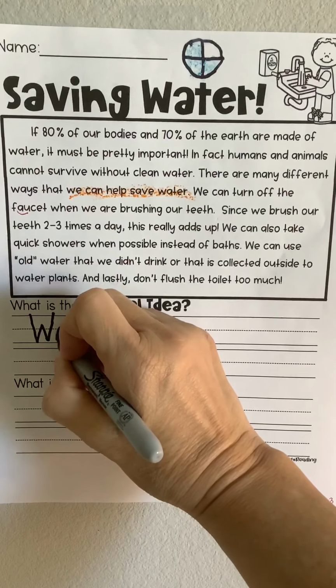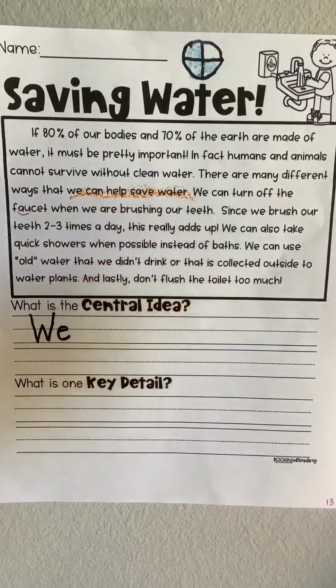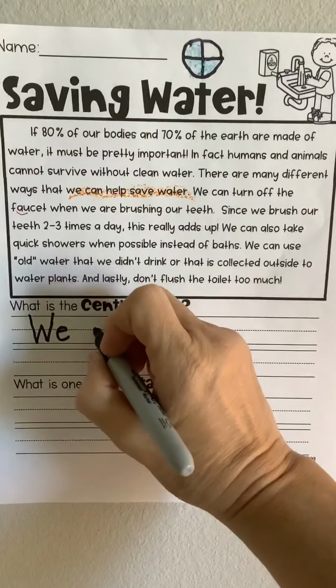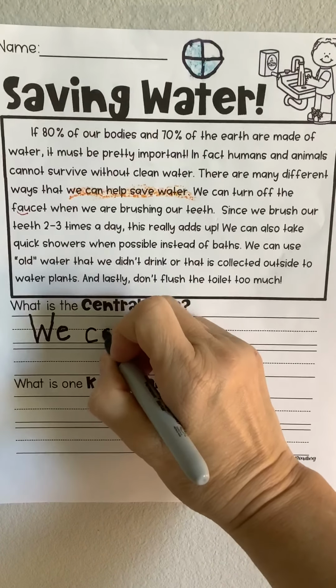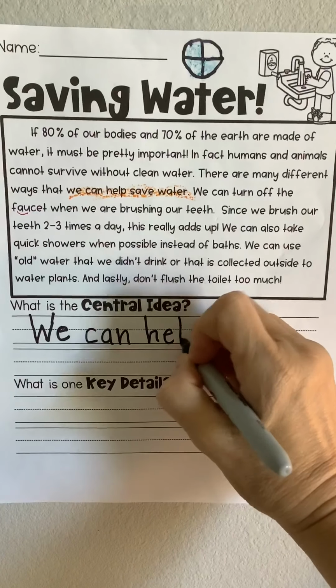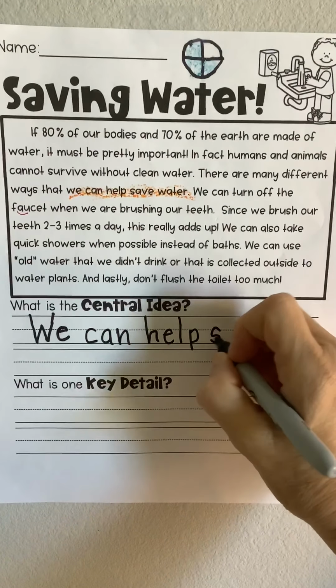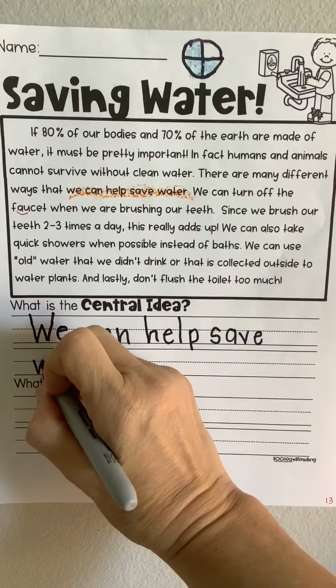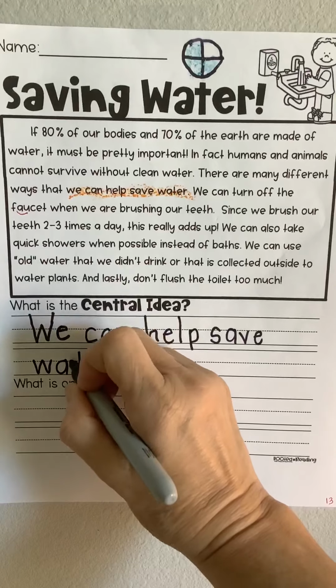Now if you want to get a piece of paper, or if you have a notebook, I know Brooklyn's mom bought her a notebook to do all of her work in. So if you have a notebook that you're doing your work in, you can grab that and a pencil and write this right along with me. We can help save water. And that means that every one of us can help.